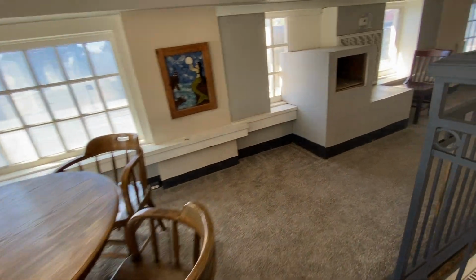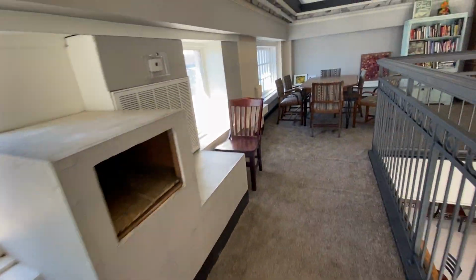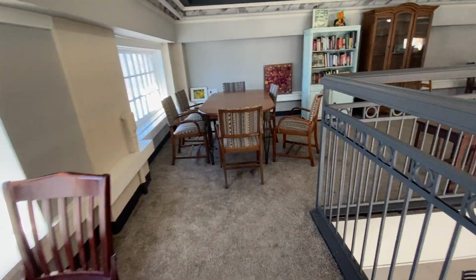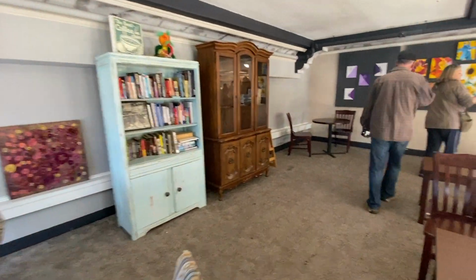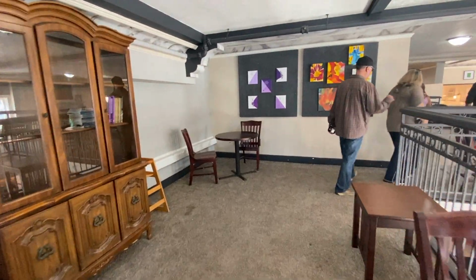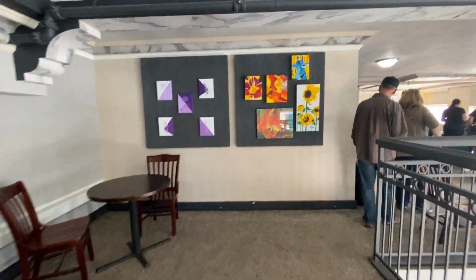And sure enough, we had a spooky experience ourselves. We got into the elevator, but it wouldn't close. It was as if somebody was holding it. That freaked us out. So we got out and we took the stairs.